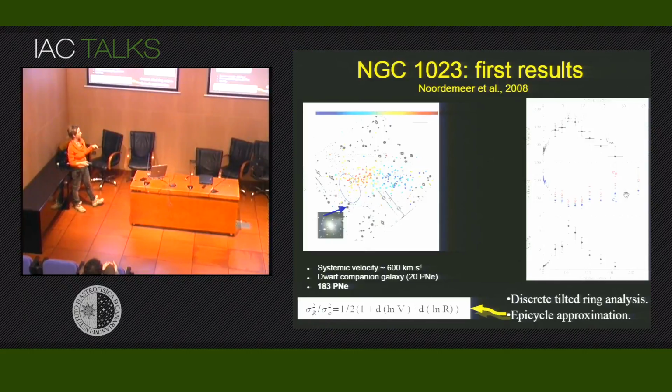And this is a kind of mixed scenario between the ones I explained before, because we would expect either the dispersion to be constantly high and higher than the velocity, or the velocity to be high, higher than the dispersion.